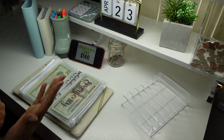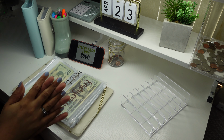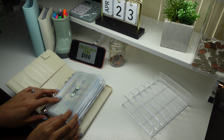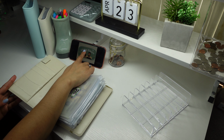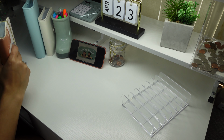They're going to happen. Who knows what they are? Who knows when it'll happen? Sometimes it happens at the worst times. And this will really come in handy and be helpful to us. Okay, so as you can see, that ends the bill allotment for this week. So we'll go ahead and put this binder back.